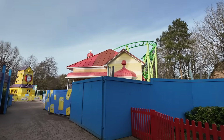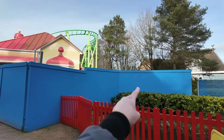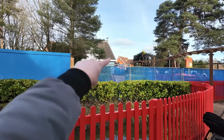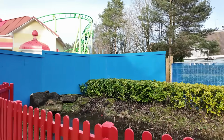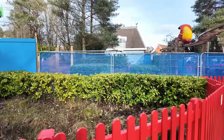Yeah, that looks excellent. So yeah, the queue line entrance is going to be right here, and then the queue's going to kind of meander around this way, and then it's going to go around the back there. So I reckon you're going to go up the steps, do a loop round, then probably back down the steps, then along the tree line, along the lift hill, and up there to the station. That's what we're looking at for the queue line here. Let's have a look at these steps.